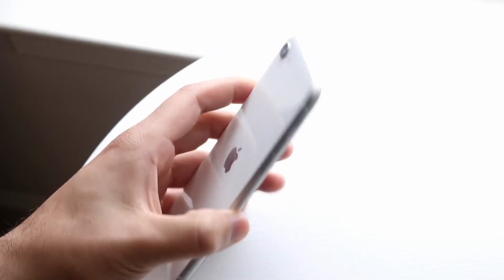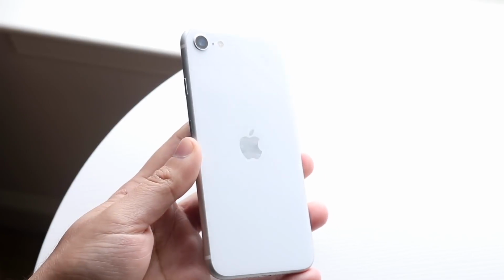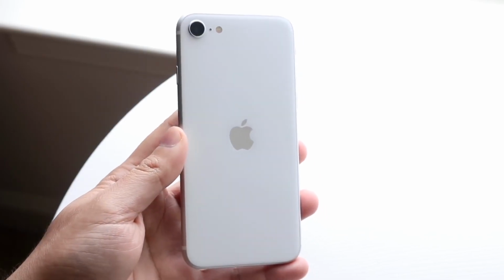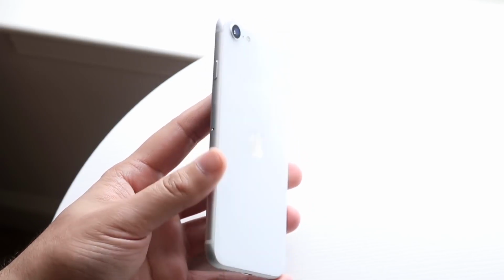Shortly after, I realized this phone was kind of outdated. I didn't hate this phone like I hate the iPhone SE 3. But this phone, I think at the time, was kind of just barely cutting it, to be honest. But it still was okay. Now, I do think there are a lot better iPhones I'd recommend buying this year.